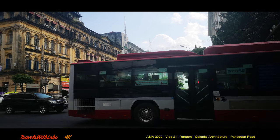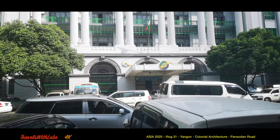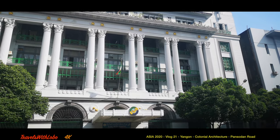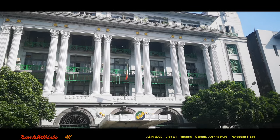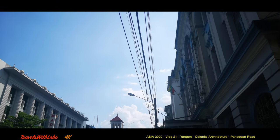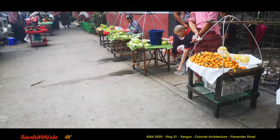Let's continue. And there on the bottom right of the building, you still see So Fair and Company, a restaurant where you can enjoy a historical meal in a heritage building. This appears to be a government office now. It says Inland Water Transport. Lots of government workers here.